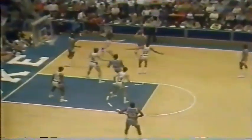North Carolina. Well, they'll be at home against Wake Forest next week. Wake Forest losing their first conference game of the year at home 52-50 to North Carolina State this afternoon. Mention that game tomorrow, Clemson against Virginia.